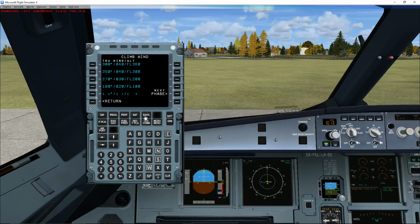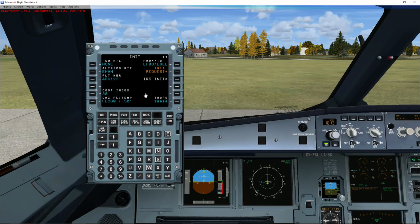It's not really an issue. Go back to the init page, and we're still on init page 1. At this point, having done init A, which, as I said, is in 2 stages, init A and init B, we're now back onto init and looking at init A, and we're going to complete the flight plan page.